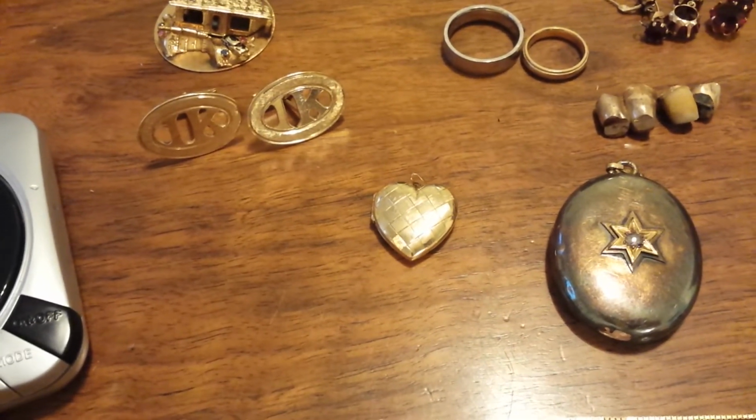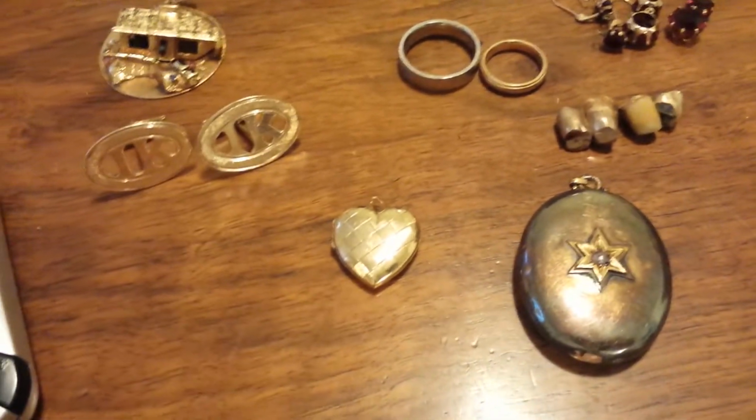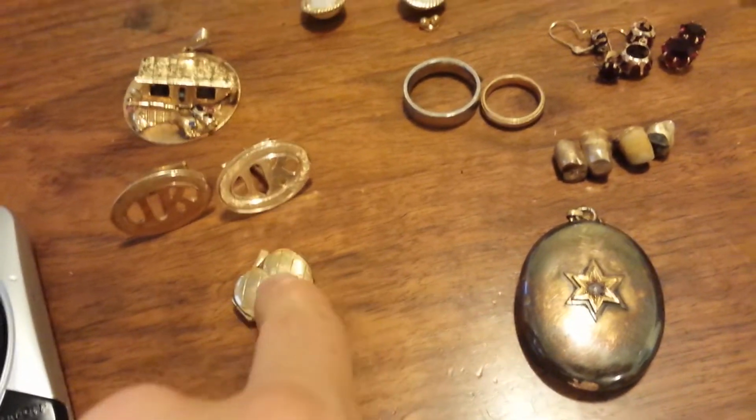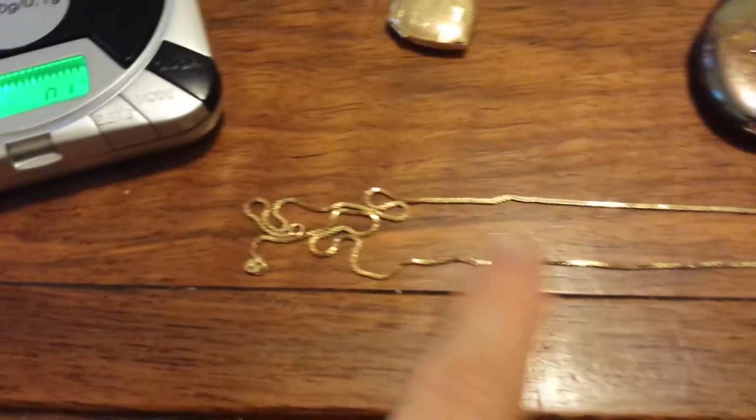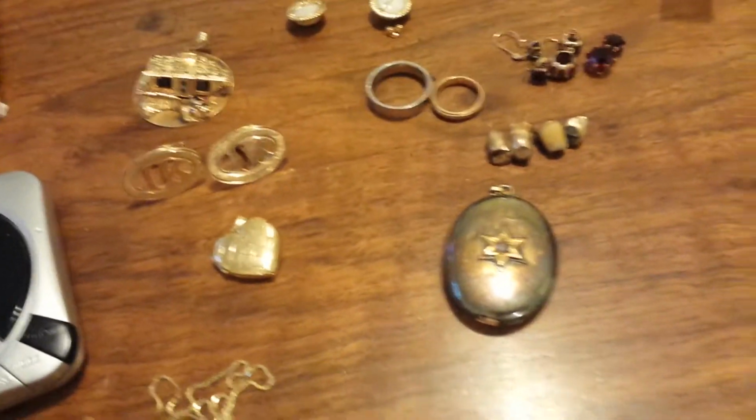If somebody wants to make me an offer for a couple percent above scrap, I would be more than happy to sell that. Likewise, anything in this video. Over here, just a 14 karat gold chain. It's broken, no clasp, so I'm just going to scrap that.